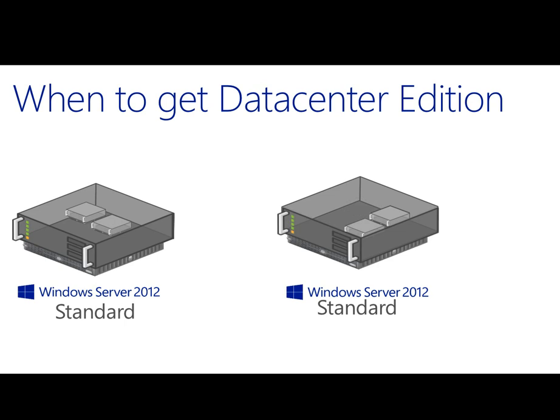Two physical processors on each physical server, and two virtual machines on each physical server. Now, if I'm going to move a virtual machine from server 1 to server 2, as you can see, server 2 needs an additional license, because remember, with Windows Server Standard, it's two processors and two virtual machines. Since in this scenario it's more than two virtual machines, they need to add an additional license.